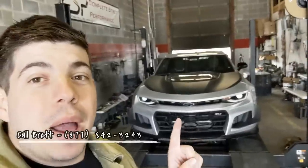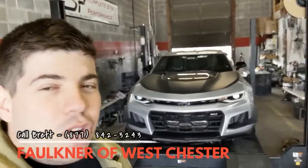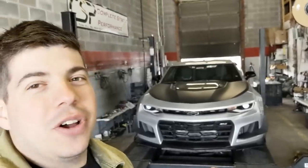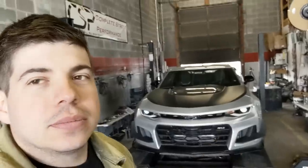So when you end up buying this ZL1 from Faulkner, drive 5 miles down the road and drop her off. We can do a ported blower, we can do the Procharger, the Magnuson, the Whipple. Whatever you want to pay for is what we'll install. If you don't want to pay for it, we're not going to install it. That's just how the world works.